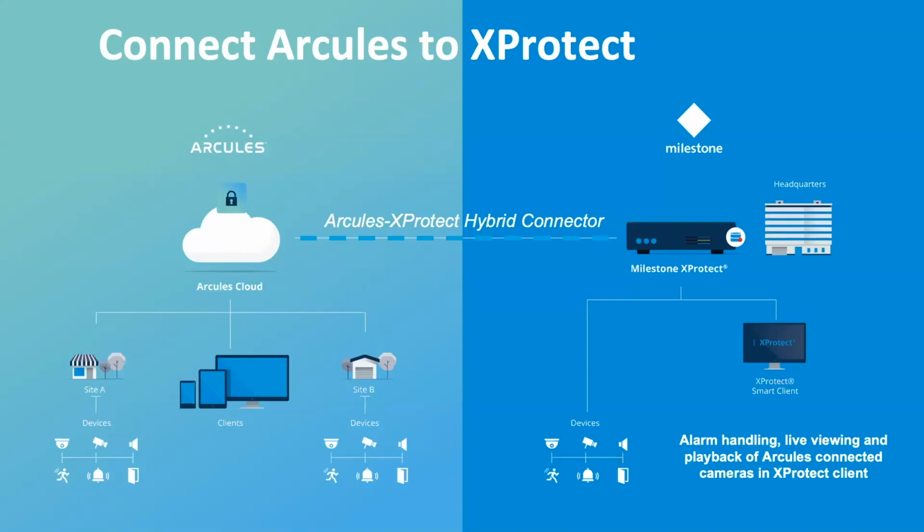Arcules can be operated locally at the remote site, providing cloud video surveillance for each small office location. Arcules video events and alarms are sent to the Arcules cloud. Once the hybrid connection is made between the systems, Arcules cloud cameras can be monitored in XProtect. Live video viewing, playback, and even alarms can be viewed and managed in XProtect Smart Client with no additional learning by operators. When connected, the enterprise now has expanded and centralized their surveillance operation to include the remote locations. For a quick overview of what the solution provides, let's watch this short video.